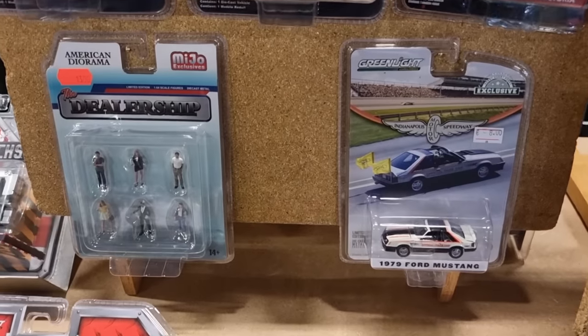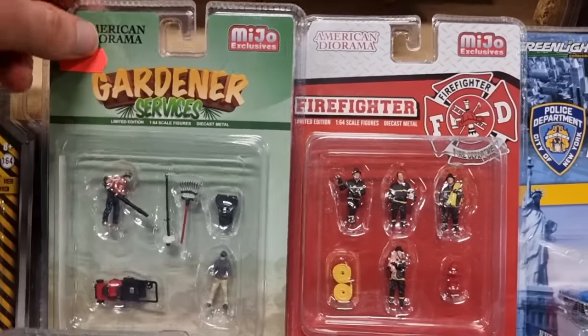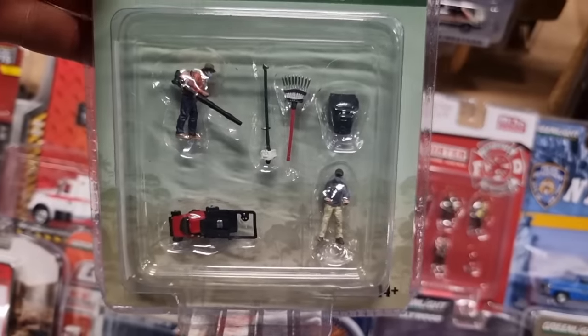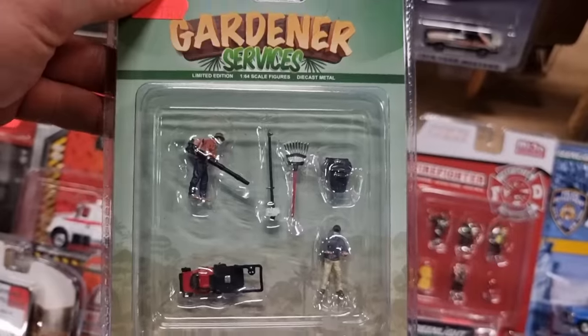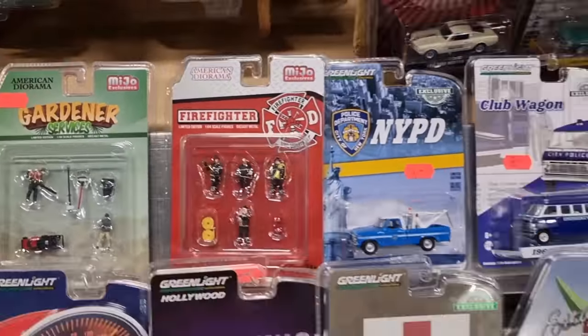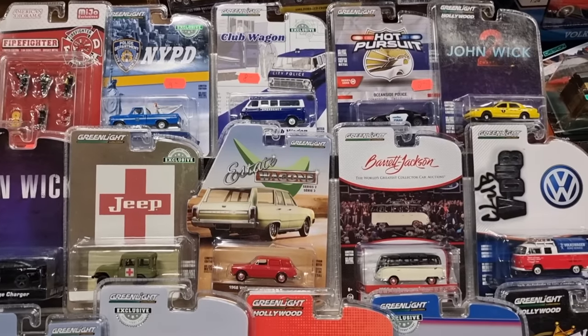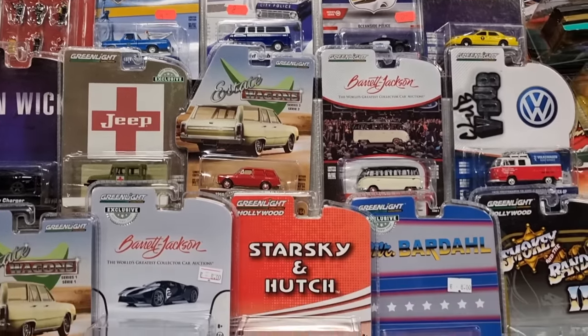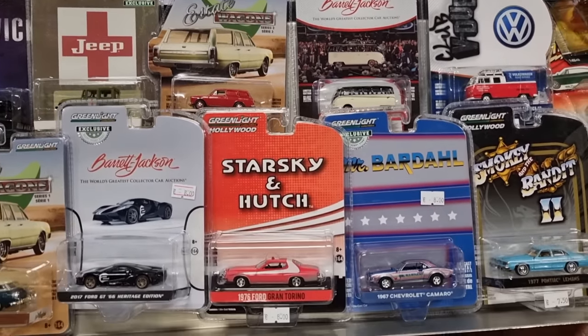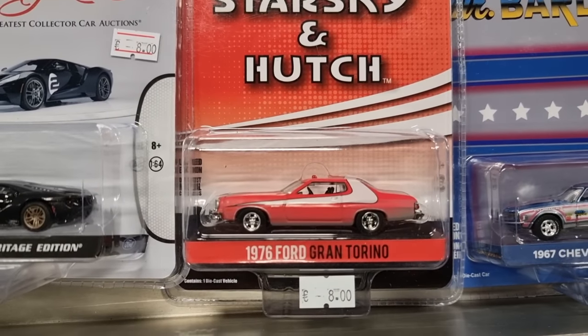Figures, dealership figures. I like that. I also like these gardeners. They come with accessories. This is so cool. Firefighters are also very nice. Remember what I always say: figures bring your diecast alive. Ooh, what is this? Dirty version? Nice.